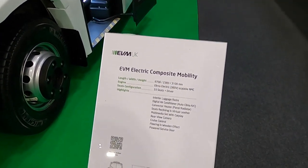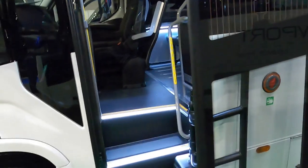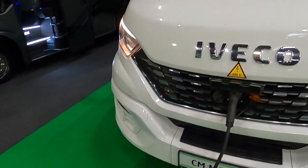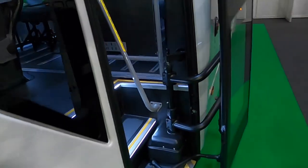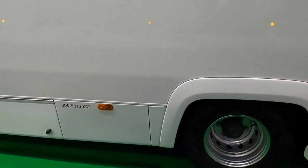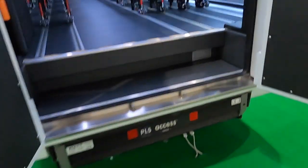Here we have the EVM electric composite mobility model, CM for short. This is based on an Iveco Daily chassis. So this is a lightweight composite body on this vehicle. See the unladen weight there. PLS wheelchair lift in the rear and the floor.